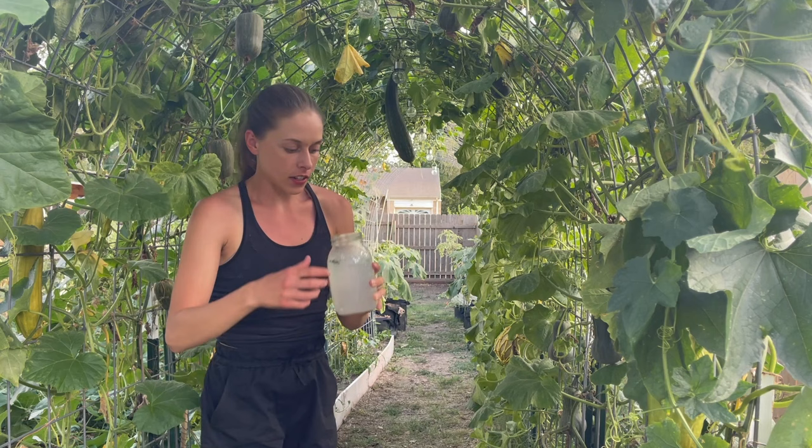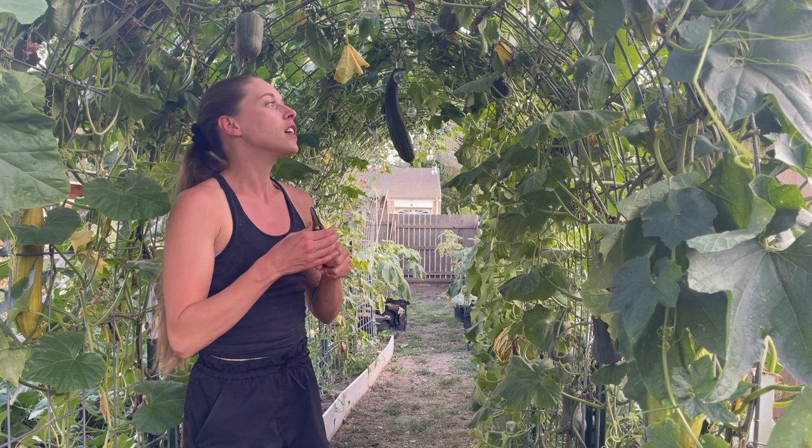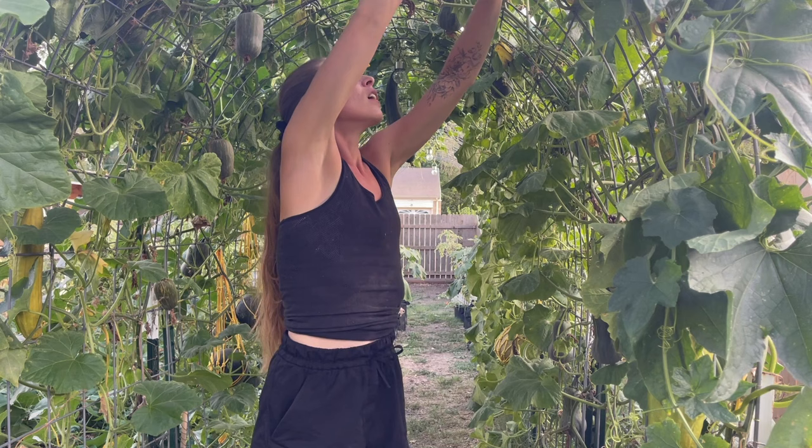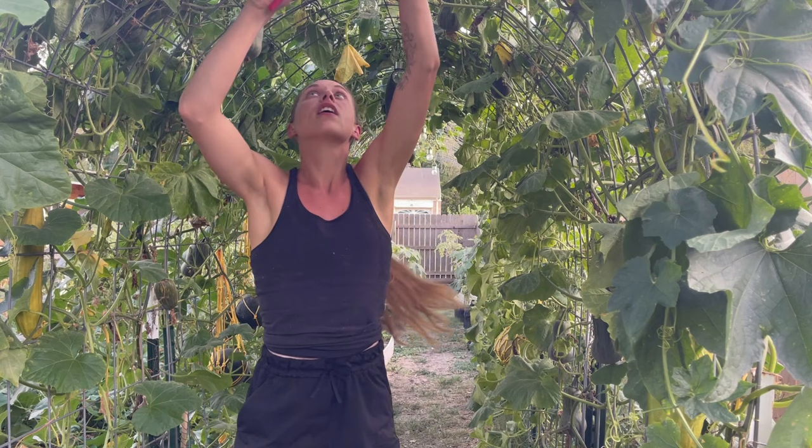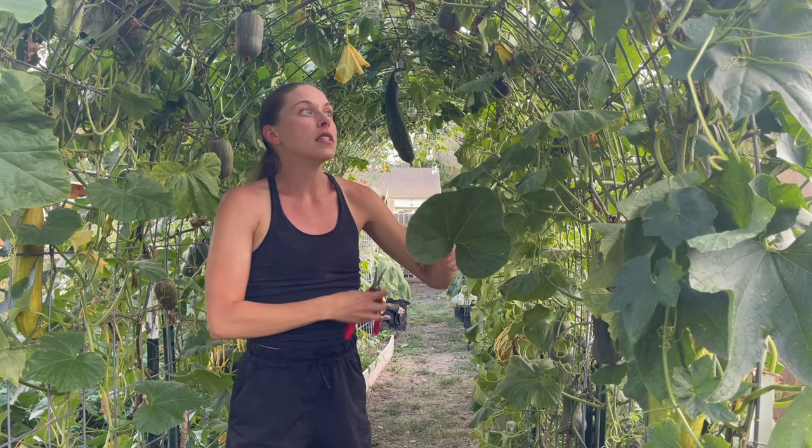And now I just found my first cluster of eggs. Oh, and I just found another cluster of eggs. So, and there's 2 clusters on that. Jeez, they have been busy today. Gosh.